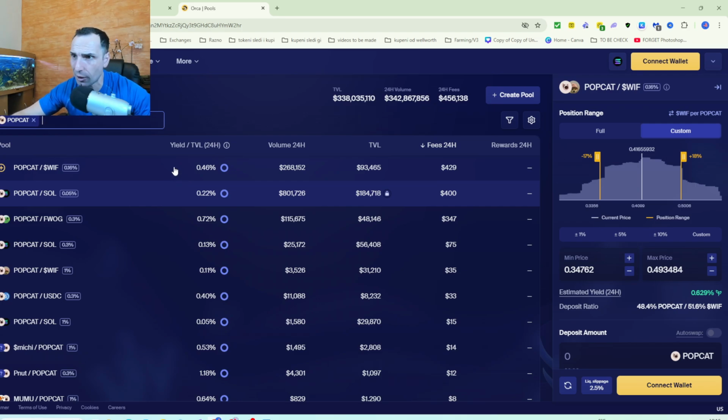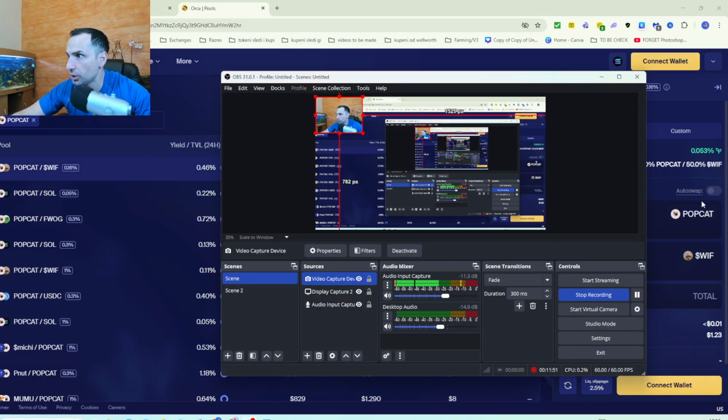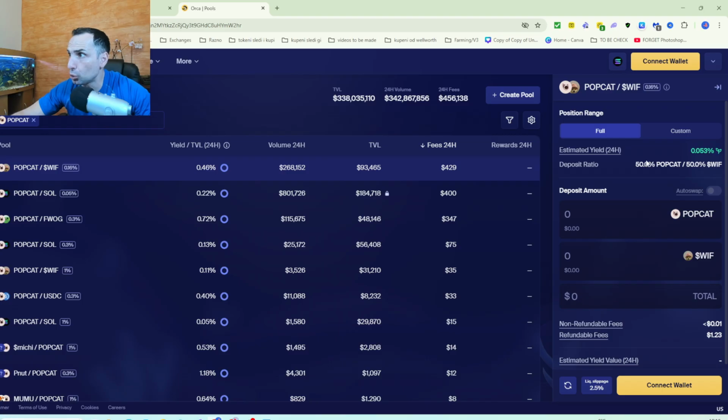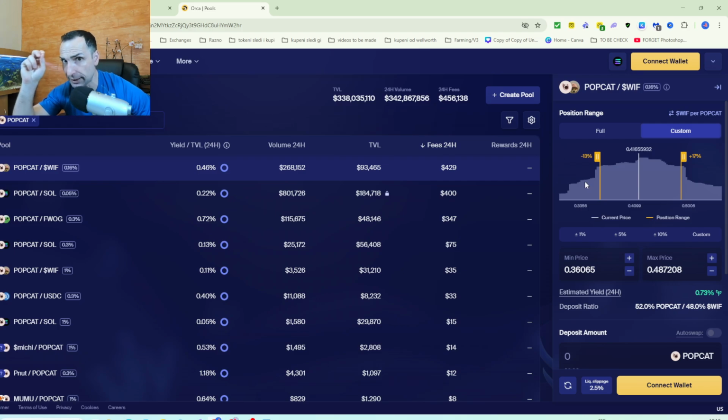That's also way down, but I left that one. And if you go right here, okay, and you will see here on the side, let me just see, can you see the percentage? Yeah, so how much are you going to bet? Let's say if you put in some, you go to custom and then you put your range. Again, the range I had here is right now around 14, 15 down, around 20 up. And in this range, which is 30% up and down, because still this popcat and whiff are very correlated, okay, most of the time, you can still make around 0.7% per day.